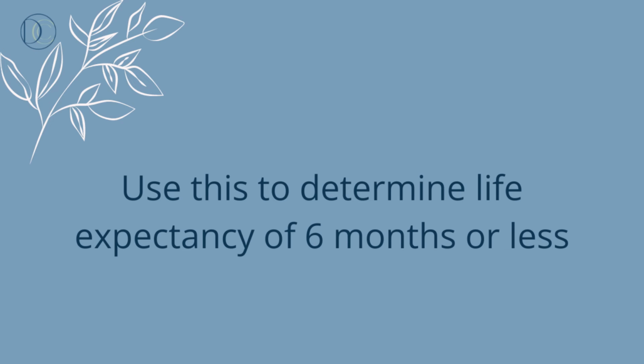And they'll use this information to determine if a person is ready for hospice and likely has 6 months or less to live. If you are noticing most or all of these symptoms and the person with liver disease is not on palliative care or hospice, ask the healthcare provider to have an honest conversation about how their disease is expected to look in the near future.